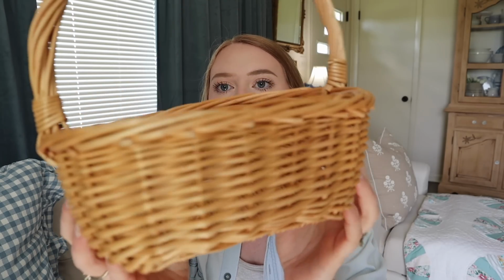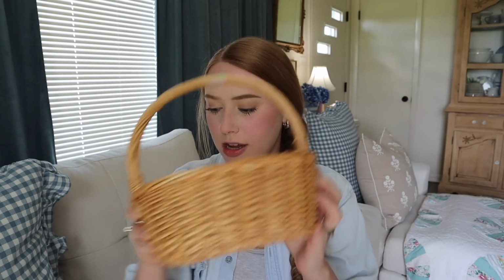And then again, this isn't in any certain order. So this next piece was from St. Teresa's thrift shop. We also went there last week and I brought the camera along. And this is one of the pieces that I found. So it's just this cute little basket. It was 99 cents and I thought it was a really pretty shape.